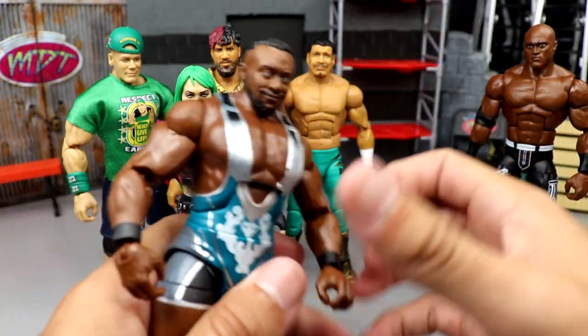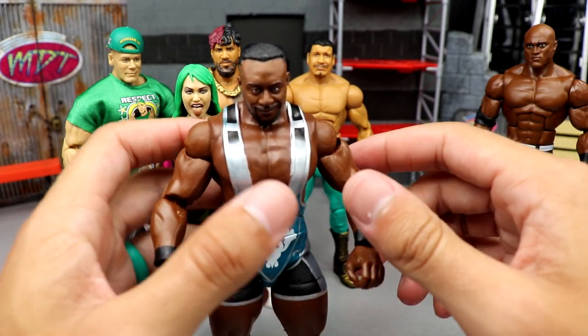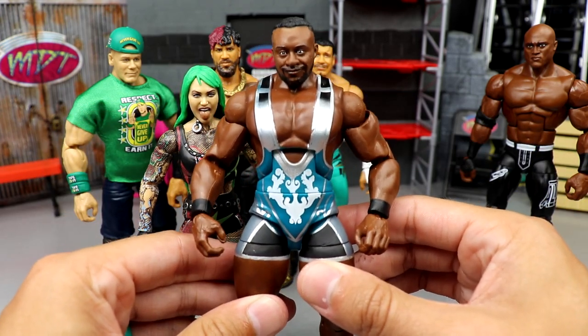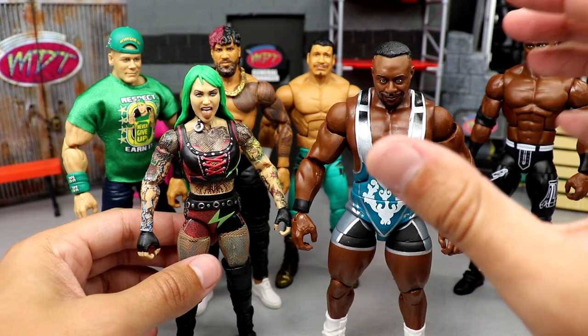This Big E formula, the ab crunch is really difficult. You don't know pain until you've tried nitpicking with a Big E figure, man. Good God in heaven. It is difficult. It is a task. It's a full-time job, bro. Big E figures are really, really hard to pose around. Not saying you can't do it, not saying it's not possible, but it is like pulling teeth. It is a difficult task. He's really hard to move around.